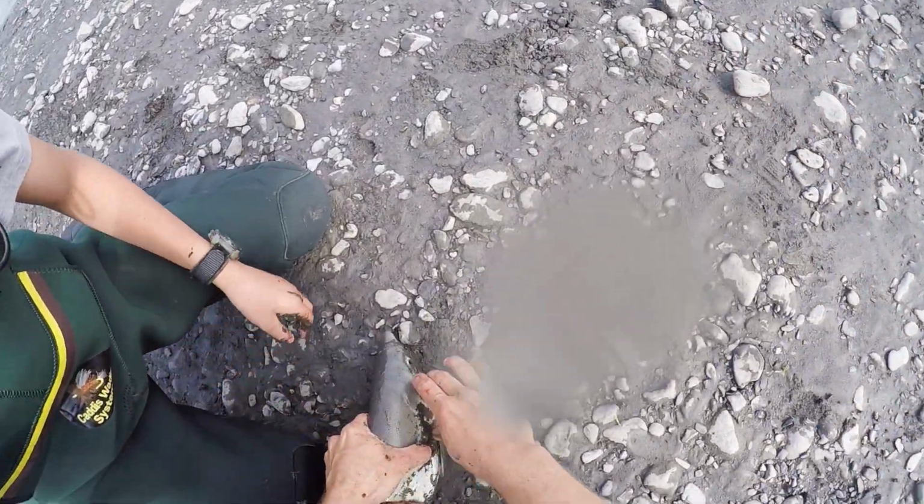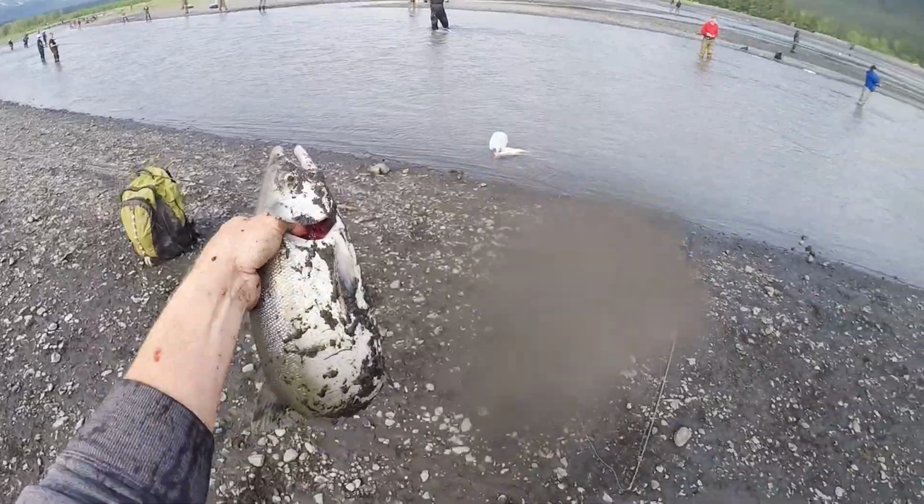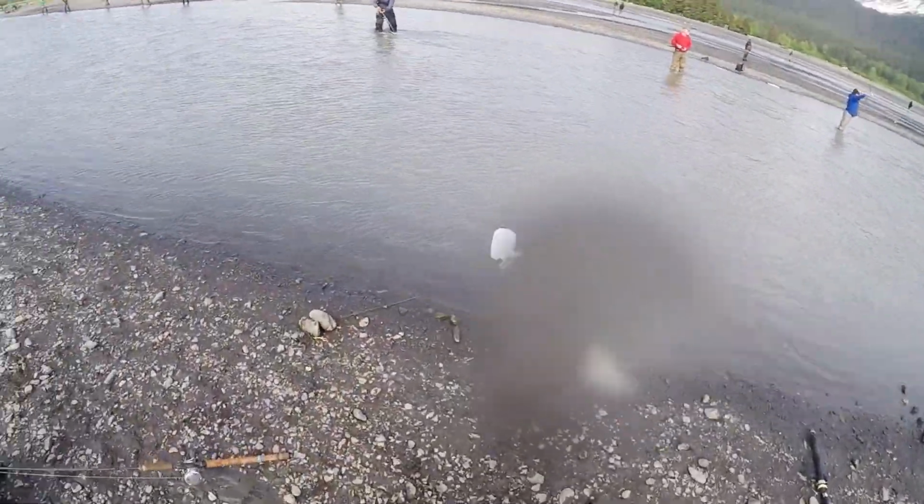Trick with fish is to grab them, slide your fingers down their back, and then put your finger and your thumb, boom, right there in the gills. Good fish, man. Awesome.